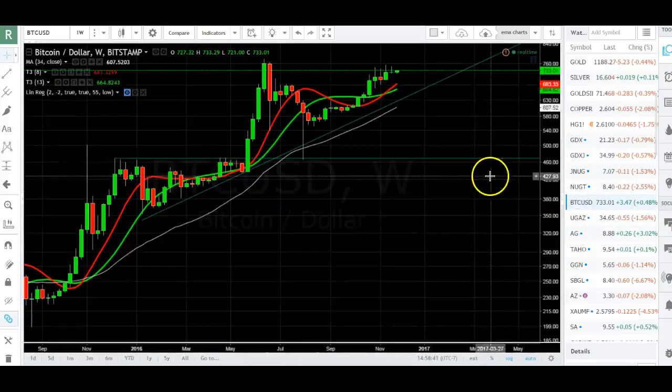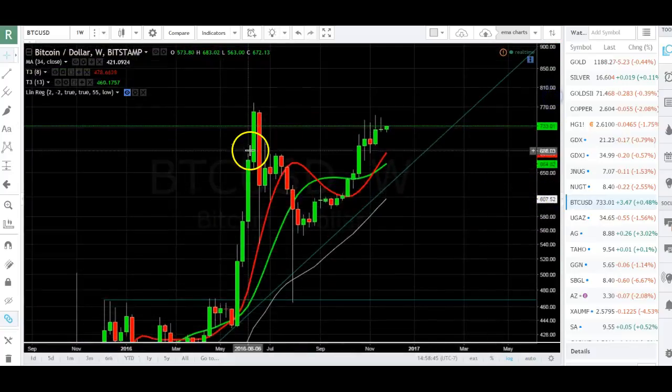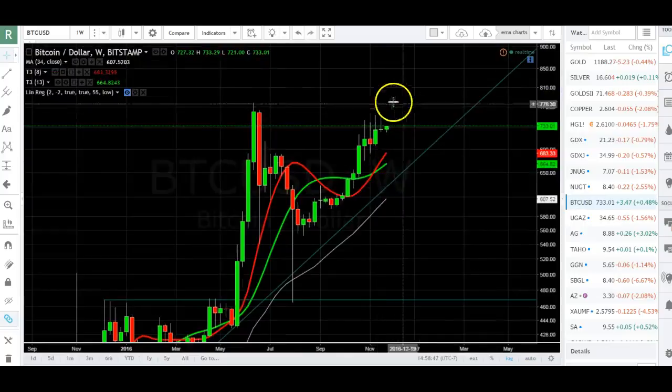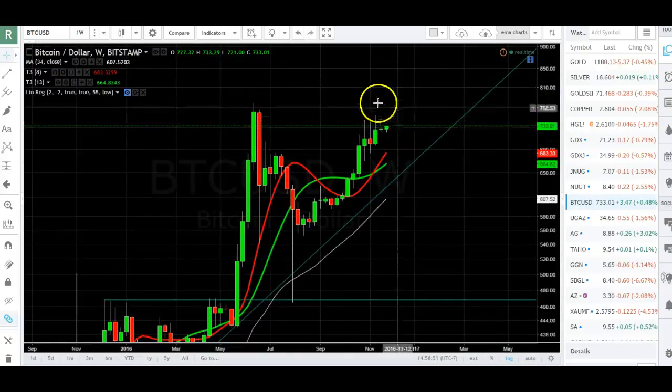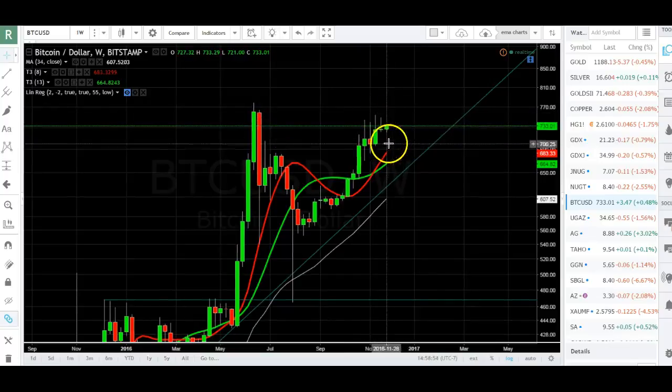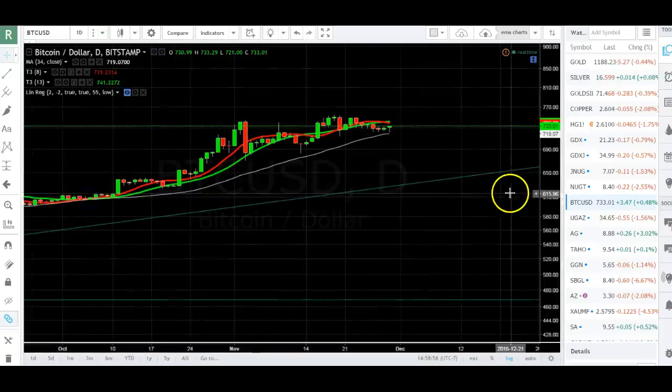Let's take a look at Bitcoin. I thought it was coming down. Nope. Back up. A little high level consolidation. Lots of wicks pointing up. Thinking it's going to come down after it loses some gas. Let's see.